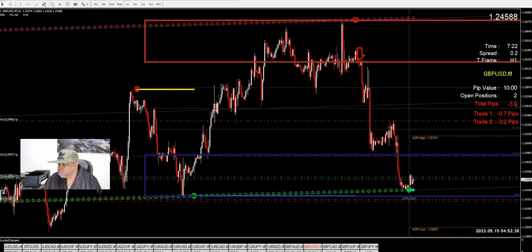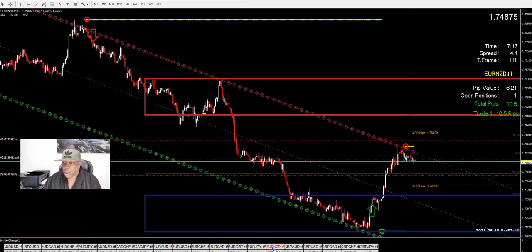All right, so I'm still in positions. I got some more positions, so let's go to another one I'm in. Okay, here's another one. See, I'm up 10 pips on this one. Okay, this is Euro JPY. I'm sorry, Euro NZD.